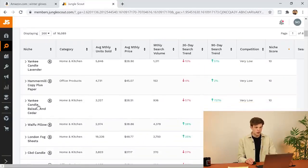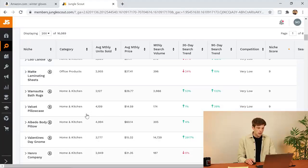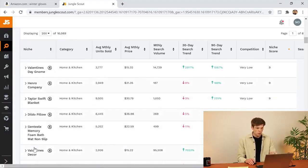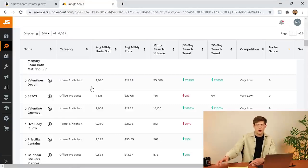So we can go through here and you're going to see ones that are just not going to be relevant to you. So a Yankee candle, I'm not going to sell that because, well, I don't own Yankee candles. So we're going to go through here because what we're really going for in this case is we're probably trying to find something that we can private label, meaning that we can actually source from a manufacturer, we can slap our own brand name onto it, and then we can sell it for a premium price.